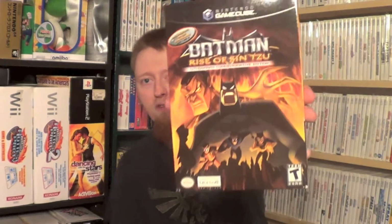But what I got from him is a sealed copy of Batman, Rise of Sin Tzu, and this is the commemorative lithograph edition. So this comes in a big box, and this is still factory sealed. It's got one little dent right here, which I don't know if you guys can see, but other than that, it's in perfect condition, which is very cool. And these go for like $45-50 sealed, so I was glad to be able to get that.